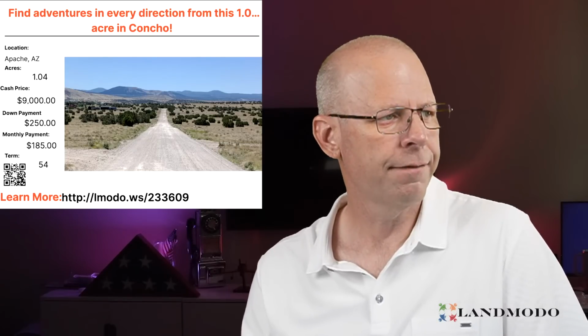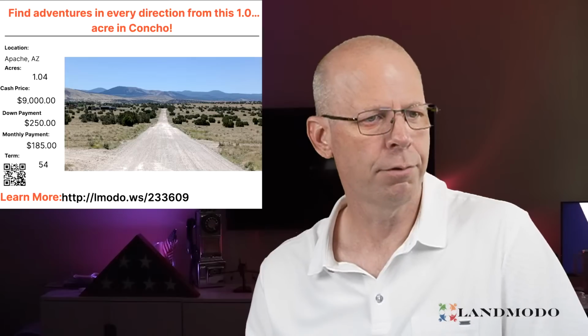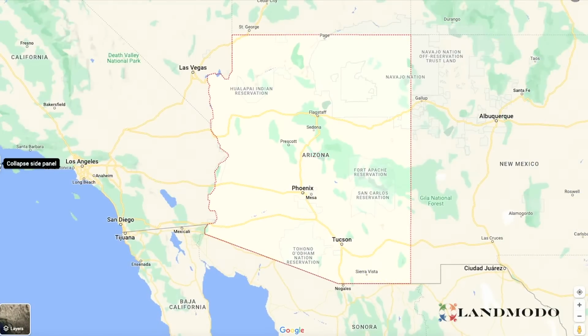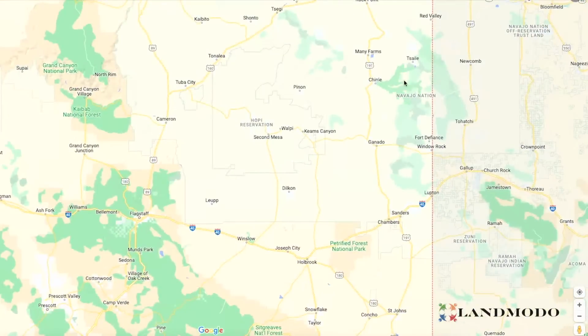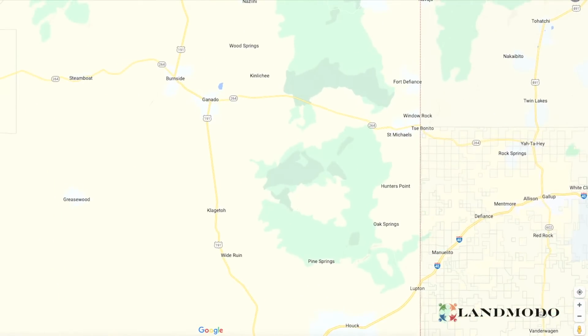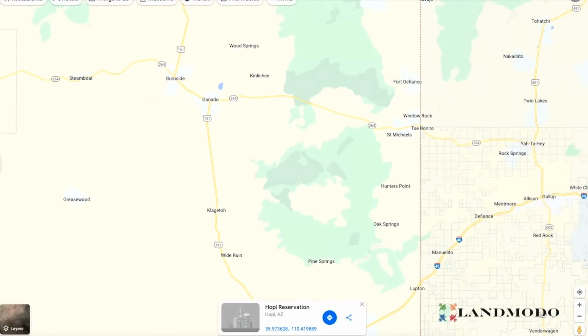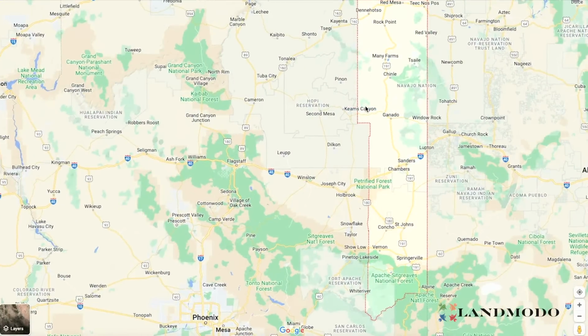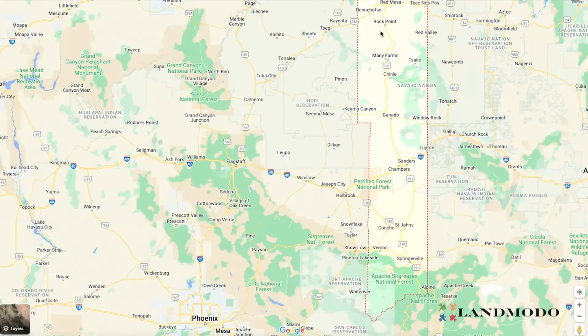I'm just trying to bring up my map here. And we know where Arizona is. I think you do. If you're looking at the map, it's in the southwest part of the country. And if we're looking at Apache County, if I zoom in here, this top county over here is going to be my Apache County. In fact, if I come over to Google Maps and type in Apache County, Arizona, here we go. It's right over here, and you get this nice big bold outline.